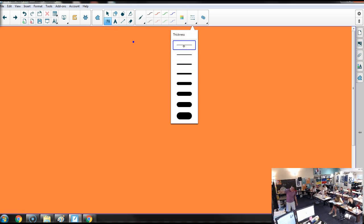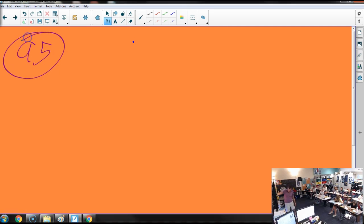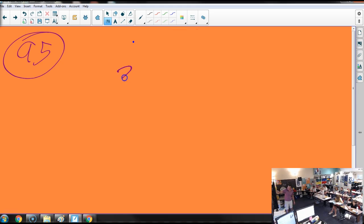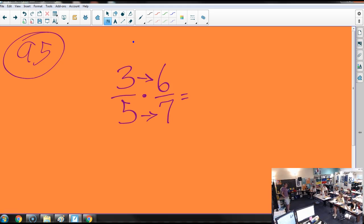So please, on your paper, this is problem 95. We're going to multiply 3/5 by 6/7. Now I actually do this, like I draw these arrows, so you could too. It would help you to know, like, oh yeah, we just go straight through. What's the answer? 18/35. Thank you very much, Rhea. That's 95. Sorry, it was very quickly, sloppily written.